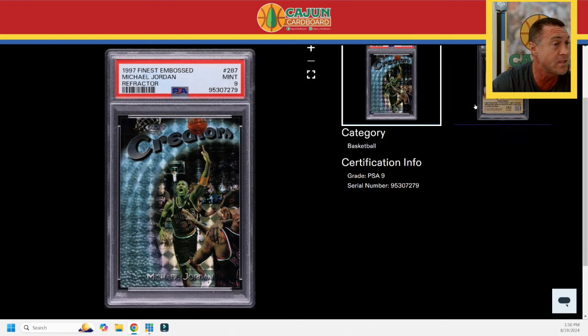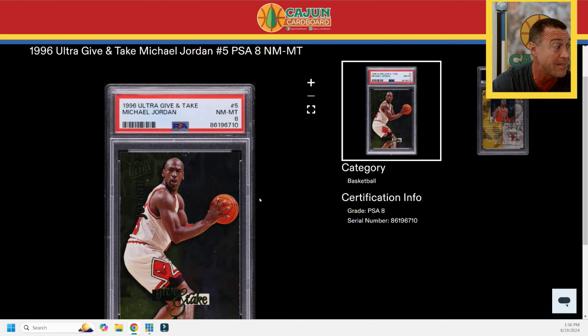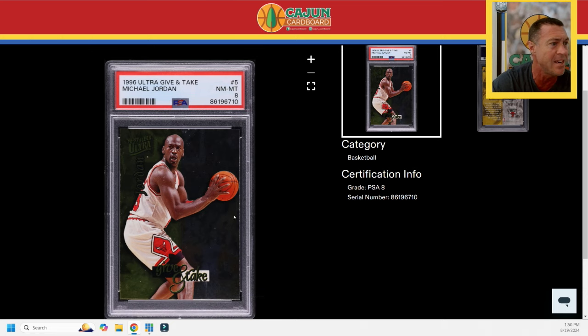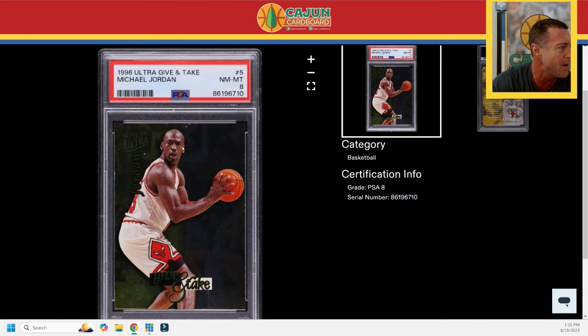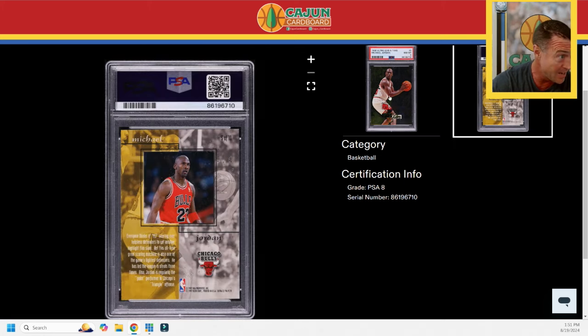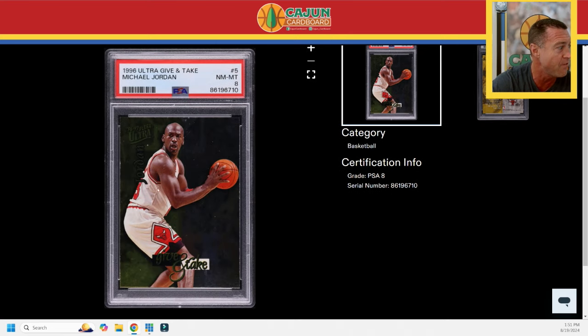And then the last card is going to be a little baby placeholder. Very, very inexpensive card. I picked this up, I believe, for $98, and it is beat up. There is no doubt about it. You can see that right edge has seen better days. It's even got some issues on the slab itself, it looks like. But this is the 1996 Ultra Give and Take Michael Jordan card number 5.